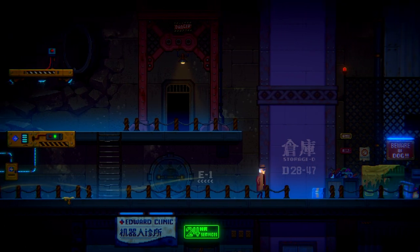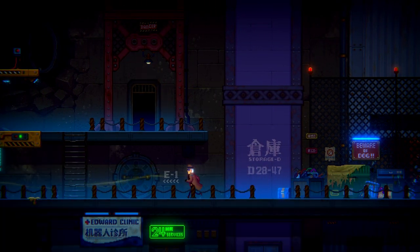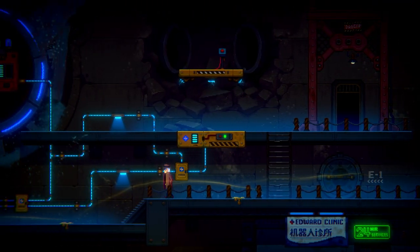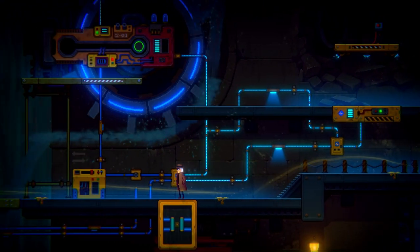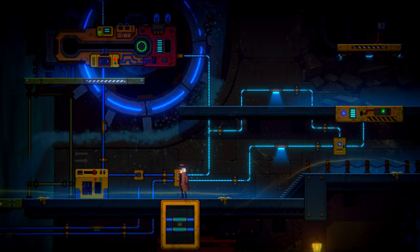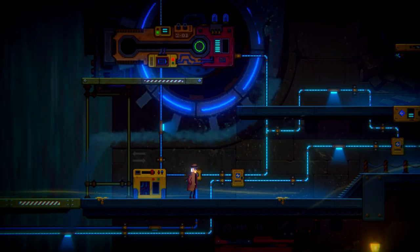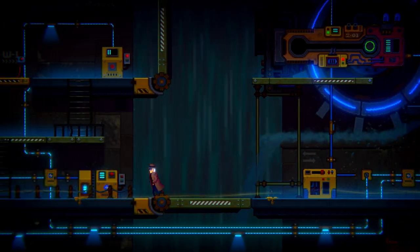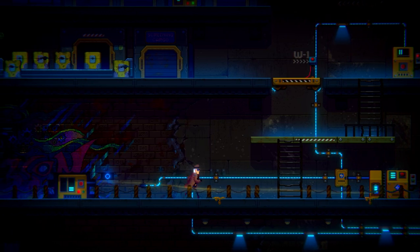Okay, that brings us out here. No point in continuing. Okay, yeah. So we don't want to go that way. So where? Okay. So now, I don't need the power there. No, I want that. Guess I want to flick down this way so I can get power over here. Okay, that's got two power bars.